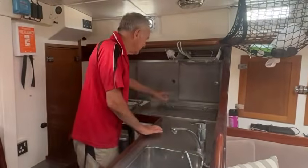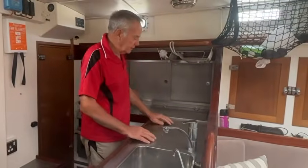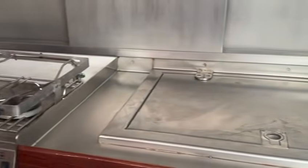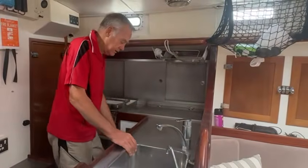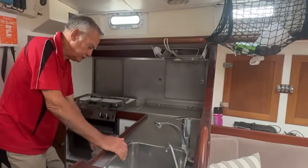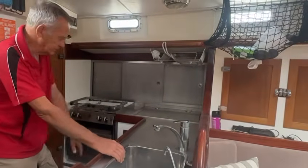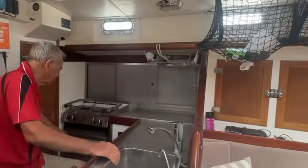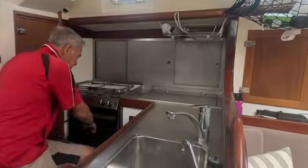As I say, all the doors are stainless steel. This is raised slightly in case you spill anything, nothing goes in the fridge freezer. That can be one or the other, depending on setting, fridge and fridge freezer. And we've also got a pull-out drawer fridge freezer. So they can both be either one or the other. Storage underneath. It's a relatively new cooker. In actual fact, the oven's never been used.